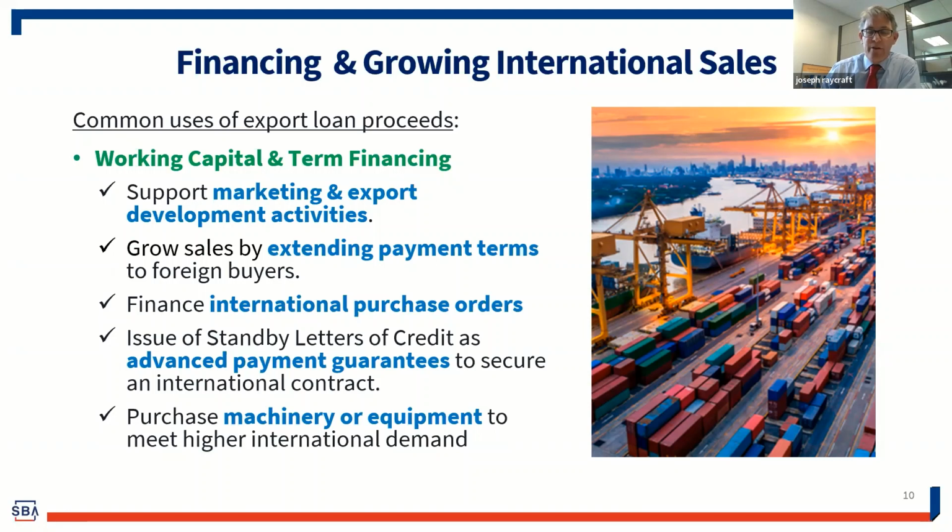Purchase order financing is also a popular use. I mentioned that with the standby letters of credit, where you sign a big purchase order, you get an advance payment from the customer, and then the customer requests that advance payment guarantee. That is typically dealt with using a standby letter of credit.